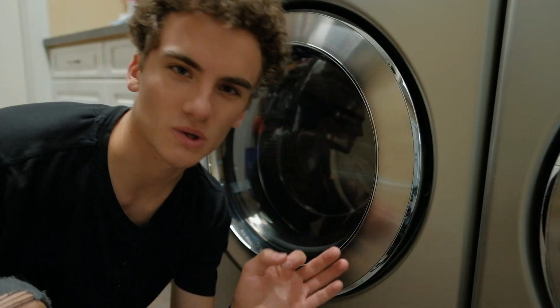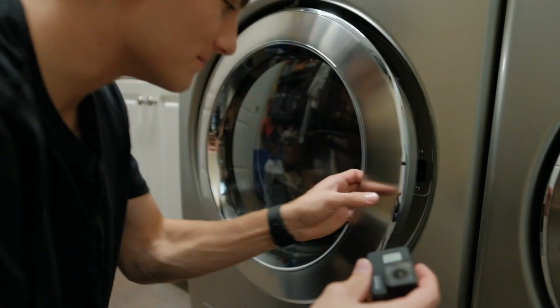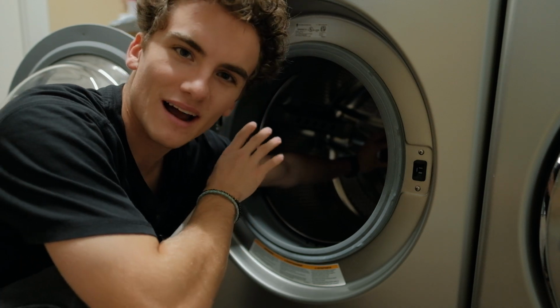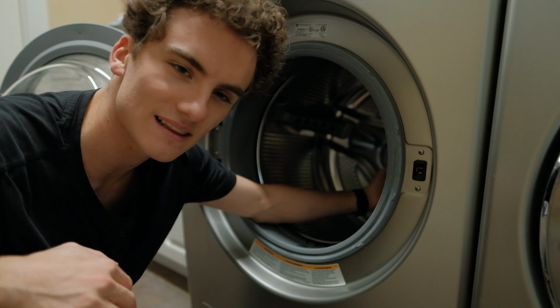It is currently 3:05, so 25 minutes left, not a lot of time, so I'm gonna have to get moving. First order of business is to mount this GoPro into the back of the washing machine. I don't really know how I'm gonna do that. Probably just some tape on the back over there. I'm gonna take a couple photos, then take it off, check it, and just keep doing that until I get one that I like.